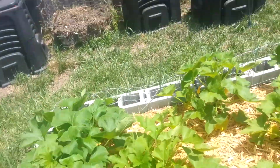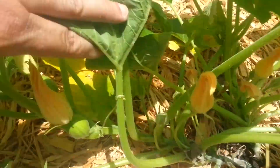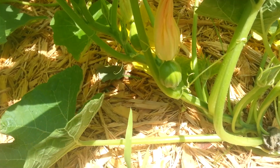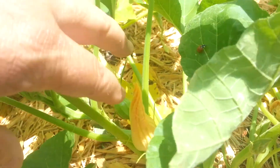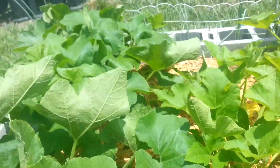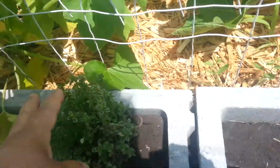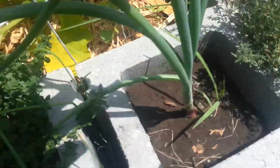This is our winter squash bed. And it is also looking very good. You can see it's a different kind of winter squash. I have acorn squash growing with the corn. This is these little round, they'll be black squash. I think they'll be good. Herbs. This is the onions that I grew in between, and as you can see, it's starting to look good.